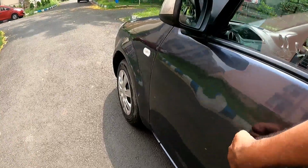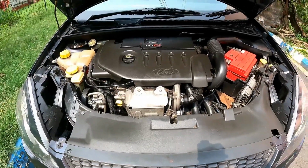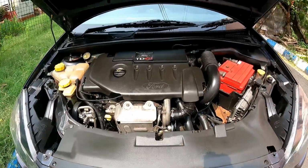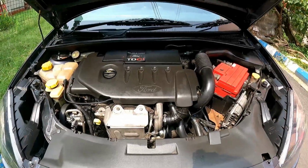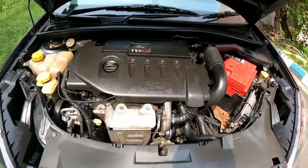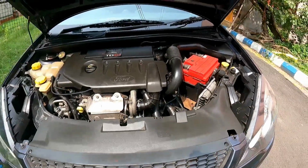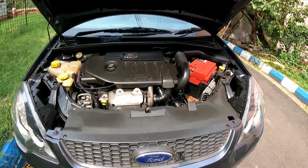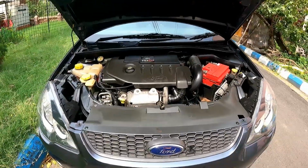The 1.4 liter diesel engine, TDCi engine, produces a modest 67 to 68 bhp at 4500 rpm, and it produces 160 Newton meter of torque as early as 2000 rpm, and that's a very good sign. So driving in city traffic is not at all a problem for a car of this size. That is a very good plus point.